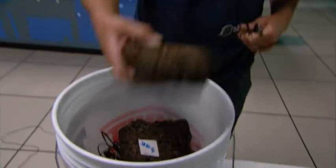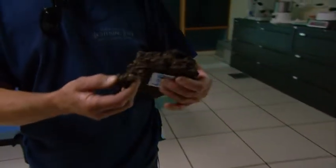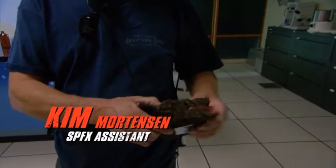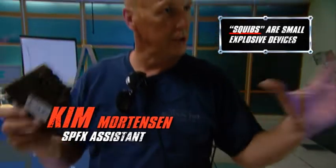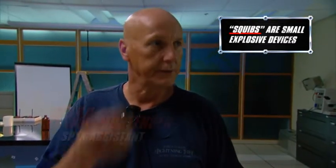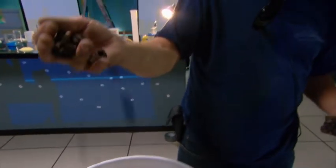This is a bucket full of cork. It's very soft and comes apart very easily. And what we do is we put a squib device inside one of these, and it blows out and it throws nice chunky debris that won't hurt someone if it hits them. It's nice and soft, very lightweight. And we can also take bunches of it like this and throw it at people.